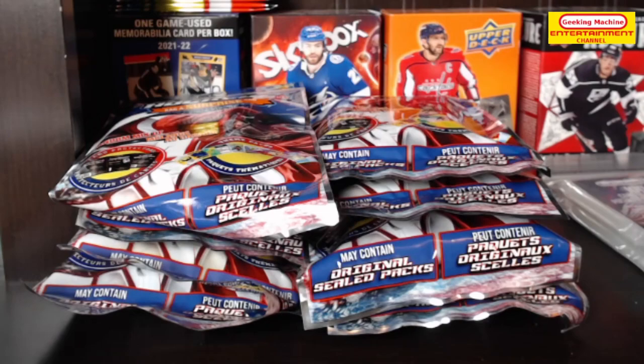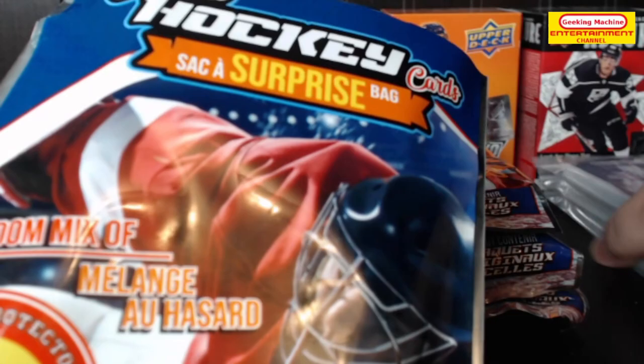All right, let's open up another. Again, looks like it's probably sleeves. So there you go, more sleeves. So we're already at 300 of them total. So we've got some three card pack and 2010 to current.